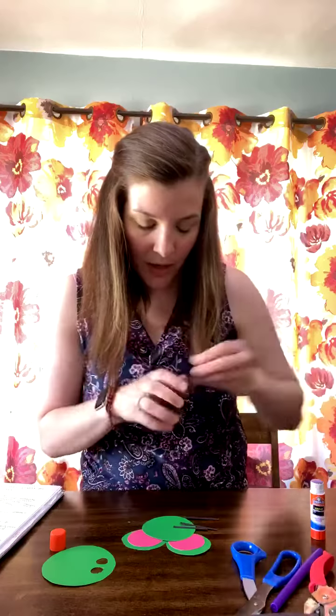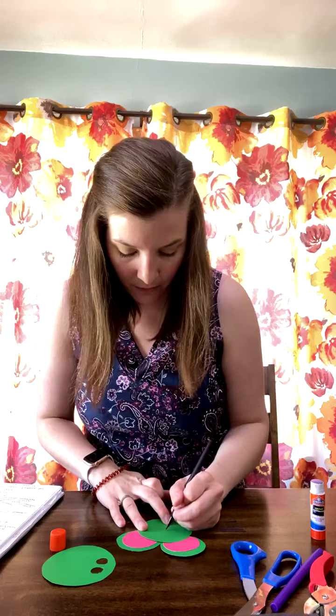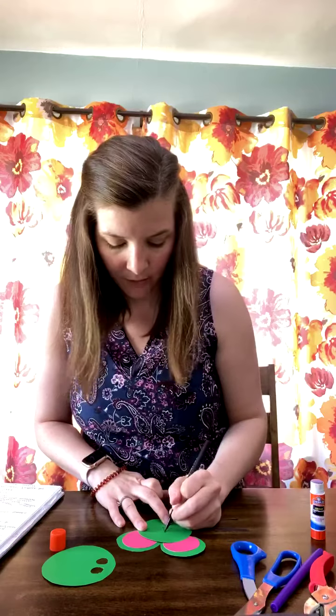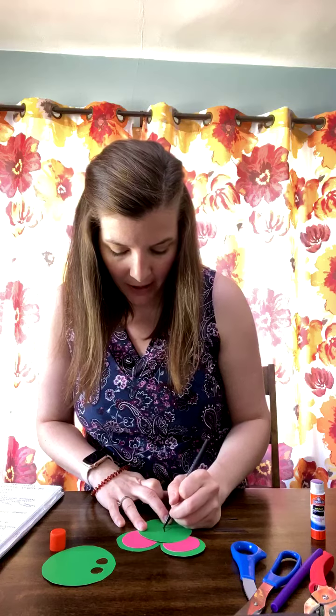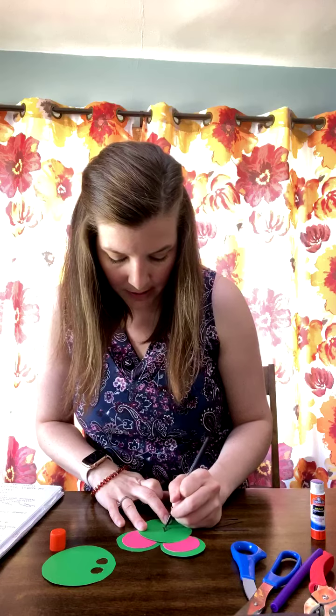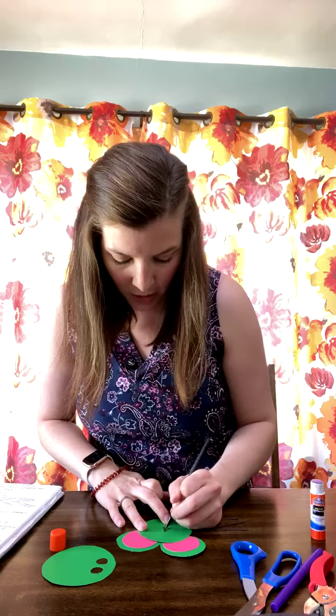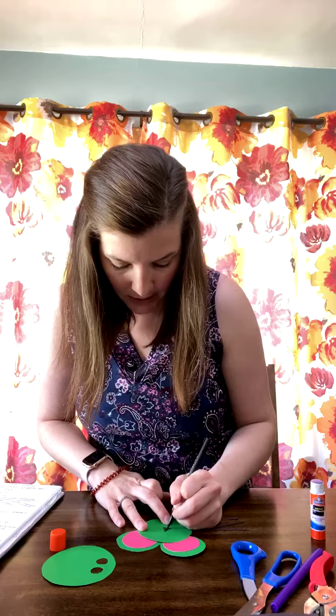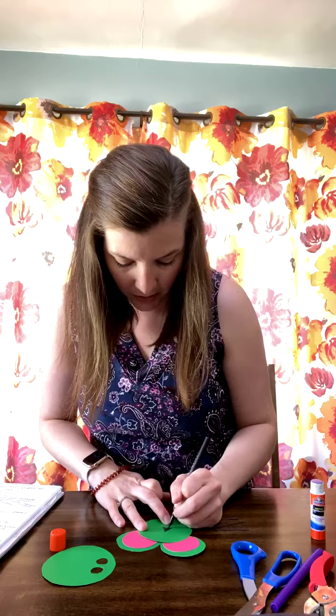So I'm going to draw a nose. I'm going to do a triangle for the nose. I'm using my black flair. This would be fine with any kind of black marker, or a Sharpie, you could use crayons or colored pencils too. Whatever you have is great. You could also cut out a black circle, or a black triangle, for the nose too.